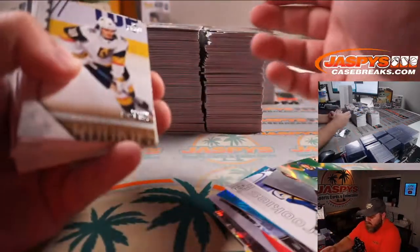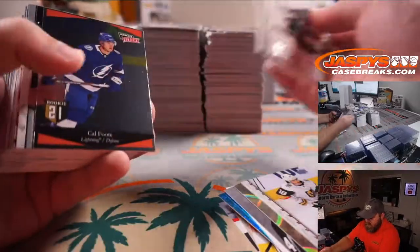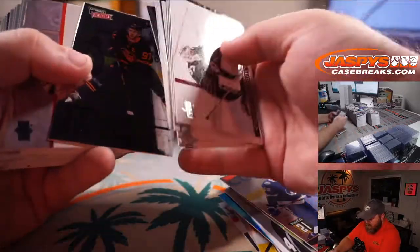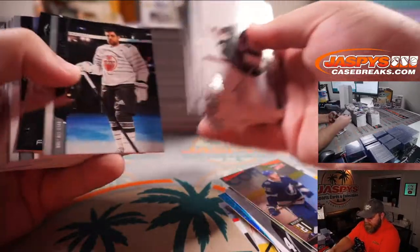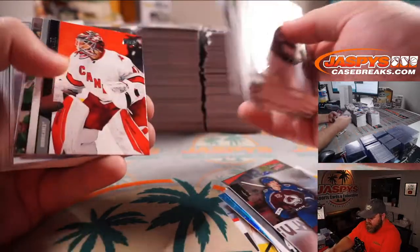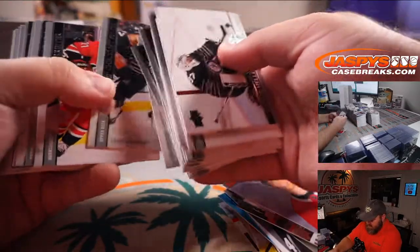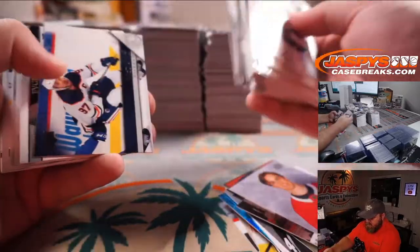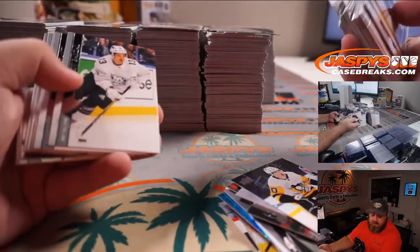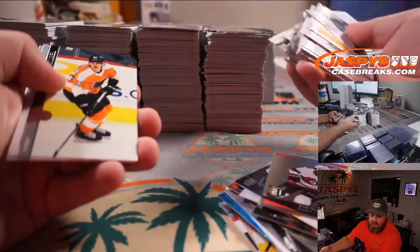That is Peyton Krebs for the Knights, and Sean O'Leary. Cal Foote for the Lightning, Mike Krasinski. Bowen Byram, that is for the Avalanche, and Sean O'Leary. Cameron Hillis for the Canadiens, Martin Klaus. Drew O'Connor for the Penguins, Eric Joklich. And Josh Norris for the Senators, that is Leo Kor.